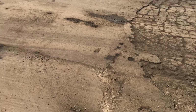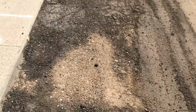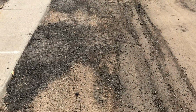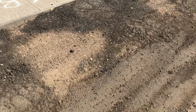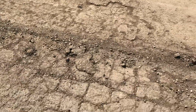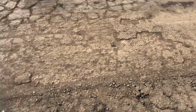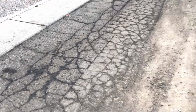This is another area that they patched 2 months ago so that they could put this new layer down. Now here's another prime example. It's hard to tell on the video, but there's actually a rise right there of the old speed bump that they're just going to pave over top of. You can see the different height levels here, what the difference will be when they come through and lay down asphalt. Right here where I'm standing is a drop off of about 3 inches, maybe 4.